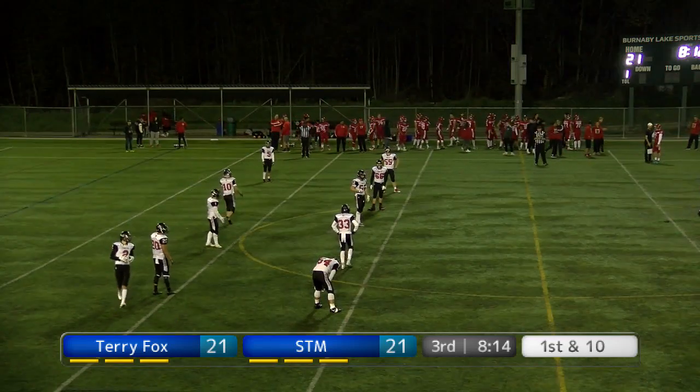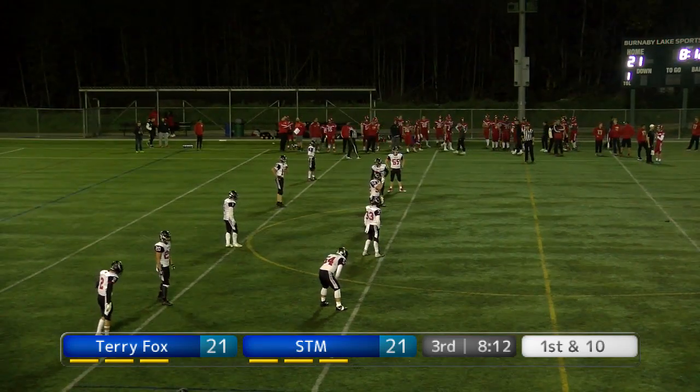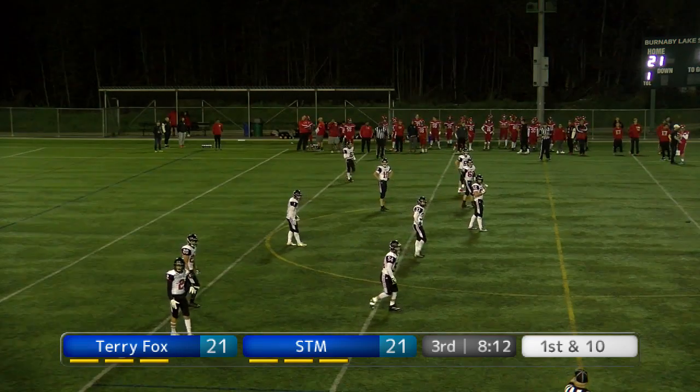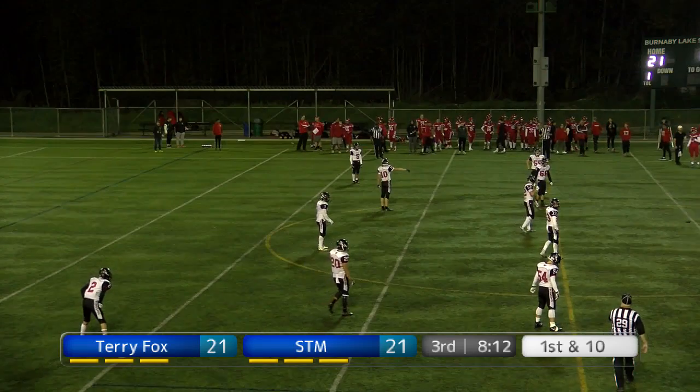Next week, ladies and gentlemen, our BC High School football game of the week, Siakam. The Seahawks will take on the Hayaks. Another good one. From Mercer Stadium in New Westminster, 7:30 kickoff.